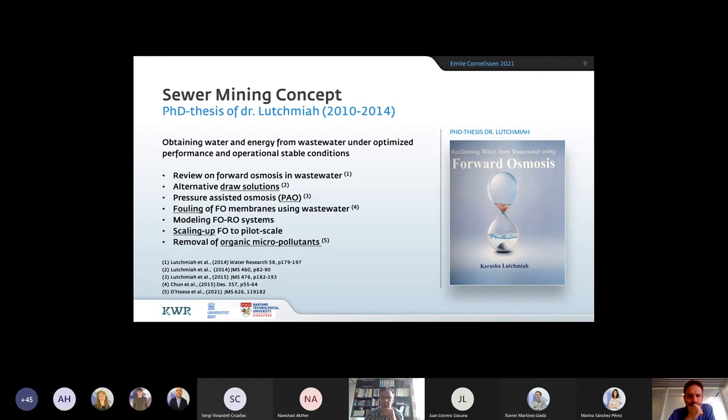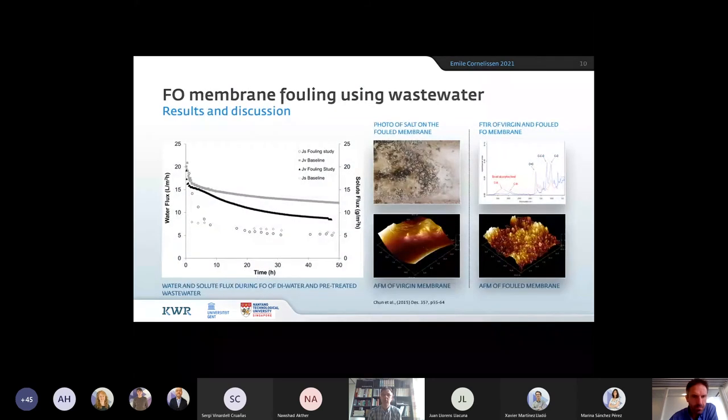And scaling up our FO to pilot scale. And finally, removal of organic micropollutants. I don't have time to go over all these topics. I just want to show you some work.